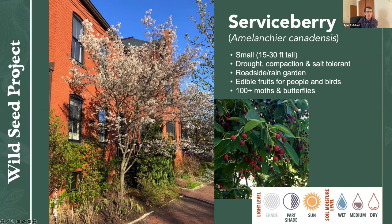And those flowers develop into these berries, which are cherished by thrushes and other birds. People can eat them too. And then the leaves are a great food source for a lot of caterpillars.